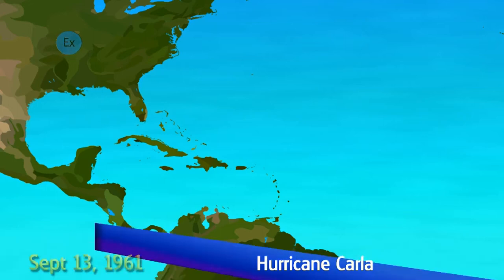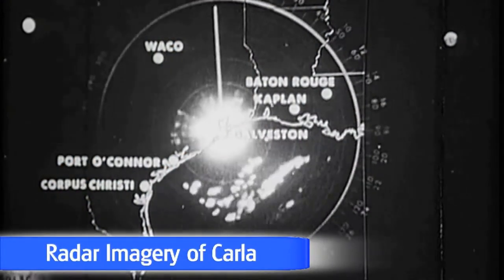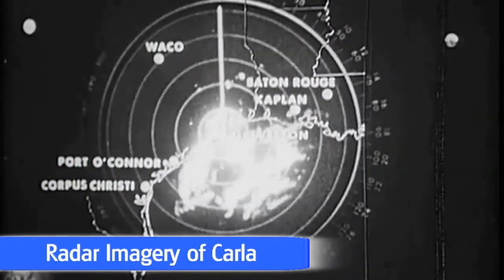Carla made landfall with a strong storm surge of 10 feet or more near the landfall location. Sustained winds of 115 miles per hour or more also buffeted coastal areas, with gusts well into the Category 5 bracket near the point of landfall.